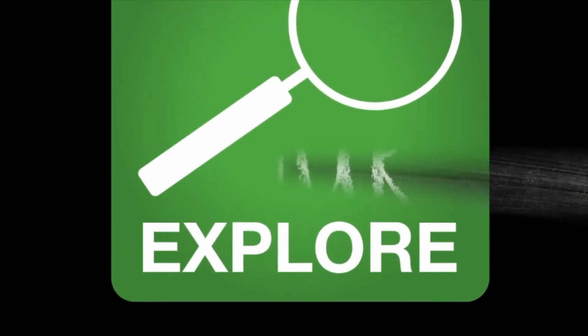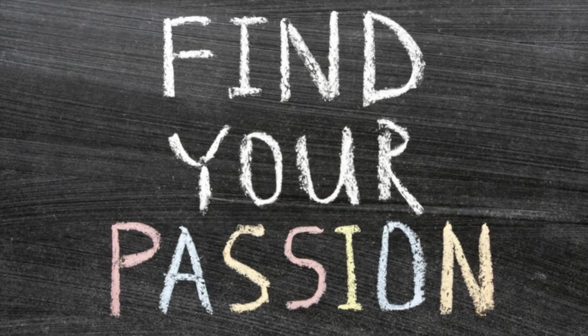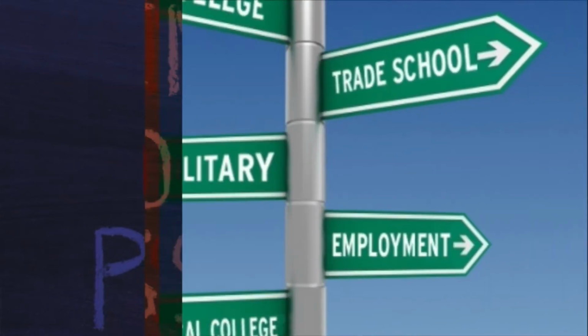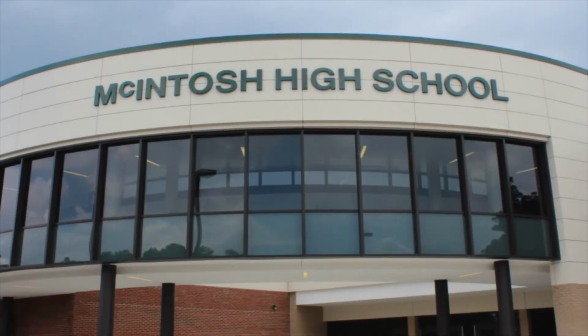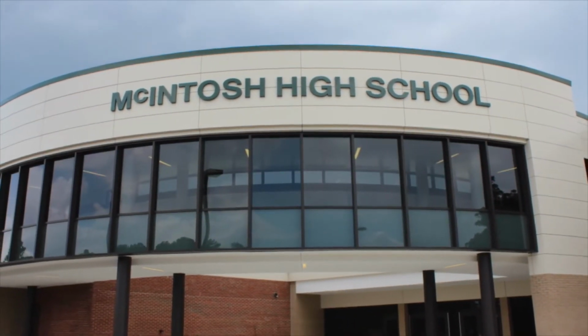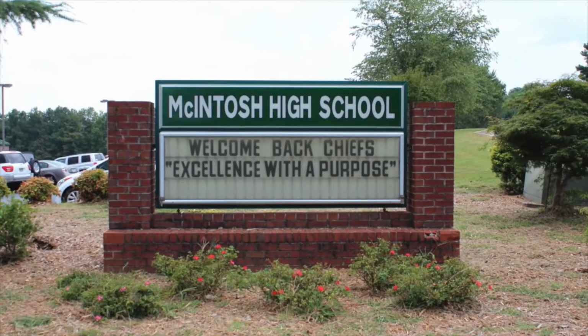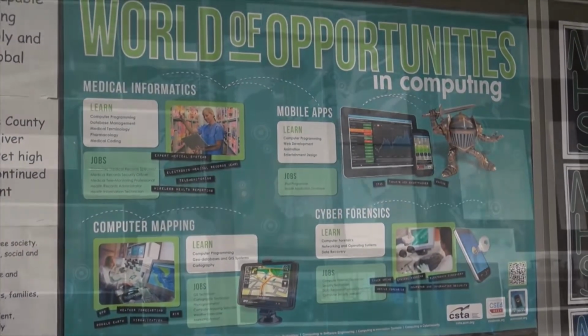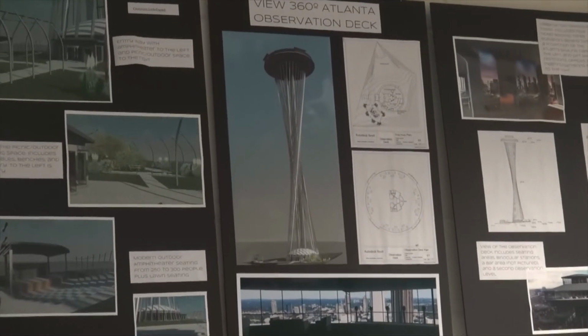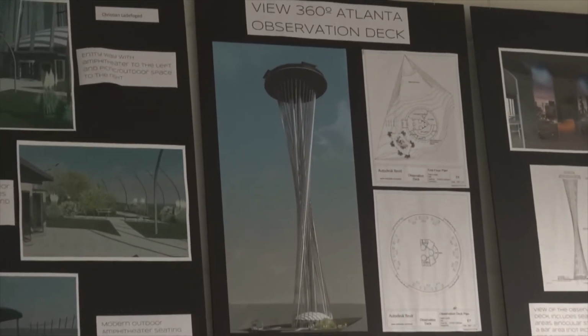High school is a great time to explore your interests in an effort to discover and harness your passions. Doing so can lead to successful career identification and preparation. Here at McIntosh High School, we are making all efforts to accommodate students in finding and developing such interest. Our elective courses and pathways have expanded in recent years, providing students with more options than ever before.